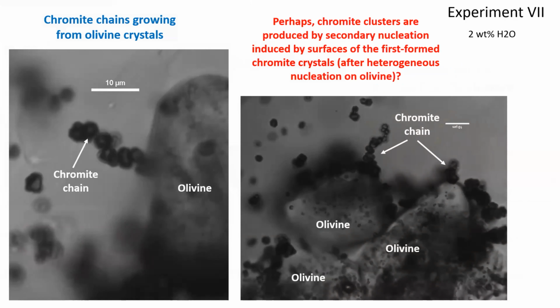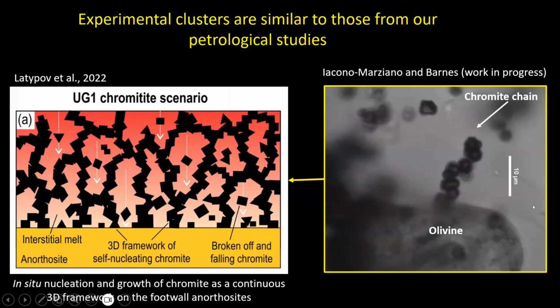And I especially like these, which show these caterpillars, as Steve likes to call them, these monomineralic clusters, apparently nucleating on chromites and forming such a, I don't know how to call it anyway, cluster. And I like it because that kind of experiment is not that far from what we proposed earlier in our paper, just from looking at the texture of the chromite in thin section and in 3D.